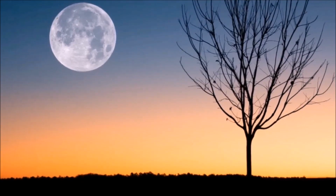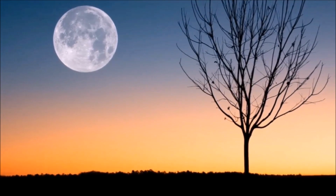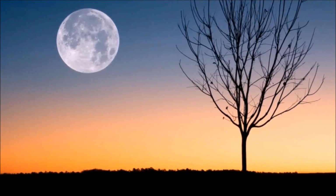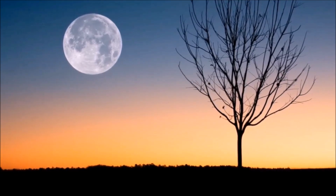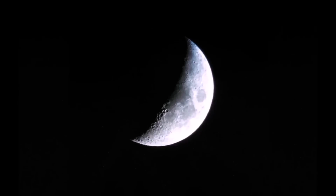Magnetometers placed on the moon during the Apollo missions were used to measure the moon's magnetic field. The data obtained indicated that the moon's magnetic field is quite weak and is influenced by Earth's magnetic field.